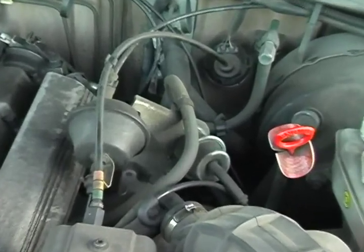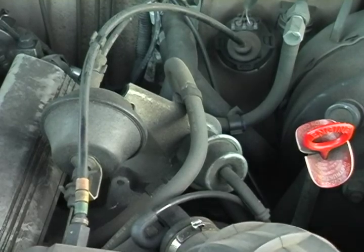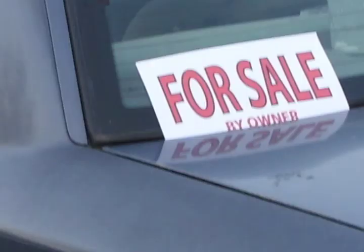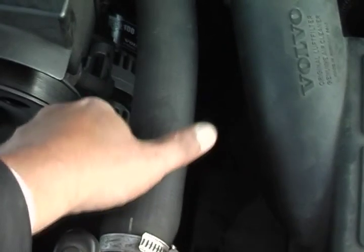Time to check the many hoses that are attached to the engine and its components. Squeeze the hoses. If they feel too spongy or hard, they will have to be replaced with new ones.